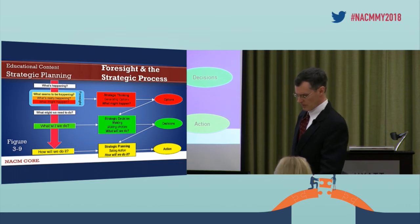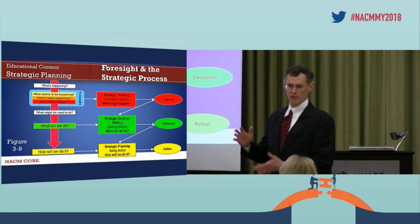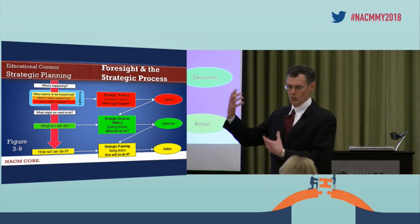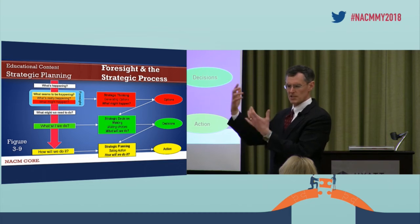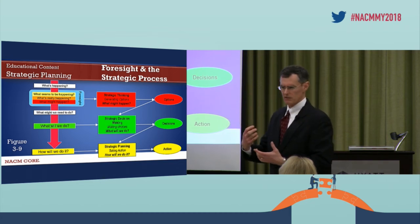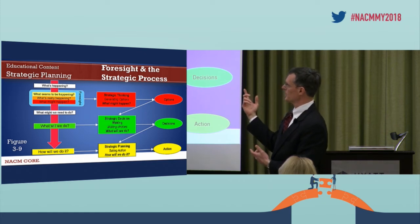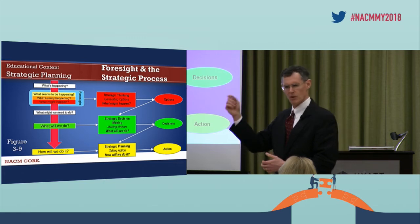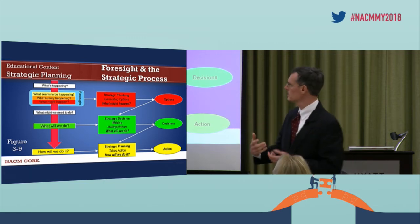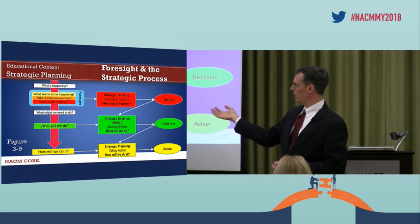Now, this image shows how foresight plugs into that strategic process that I was showing you earlier. Foresight looks at what seems to be happening. It asks then what's really happening. And then that plugs into the question that we had earlier for strategic thinking. What might happen based upon what we understand to be happening now, the current trends? What might we need to do? What will we do? And how will we do it?